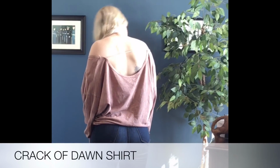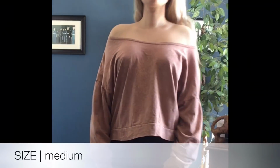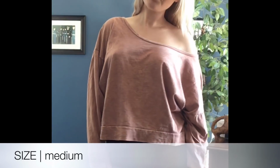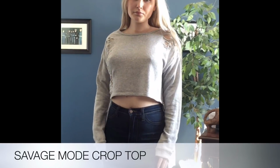I am obsessed. This top is called the Crack of Dawn shirt, and it's in the color mauve. I got it in size medium just because small was sold out, and I'm actually kind of happy that I got it in medium. It is quite short.